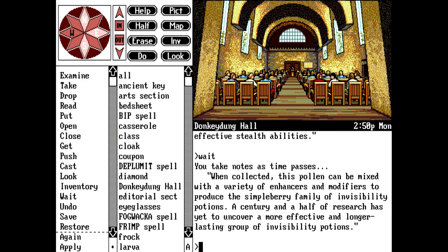When collected, this pollen can be mixed into a variety of enchanters and modifiers to produce the simpleberry family of invisibility potions. A century and a half of research has yet to uncover a more effective and longer-lasting group of invisibility potions.